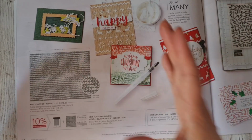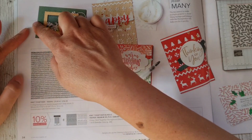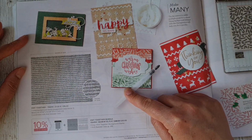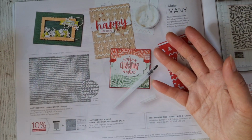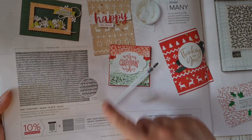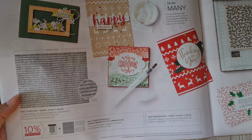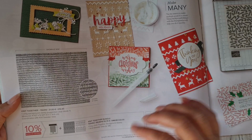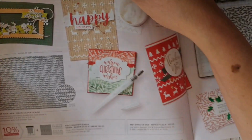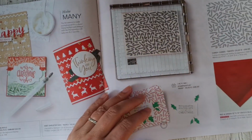Then we have a really big stamp here. Now it says shown at 60%, so I'm envisaging it's probably as big as the other Stampin' Up! large stamps, and it's like a knitted sweater. Well, that's the imagery of it. So I'd be interested to see what that looks like inked up. It has a coordinating die set that cuts out all these little pieces. So if you like sweaters and that kind of look, then I think you'll like that one.